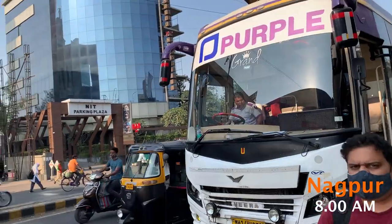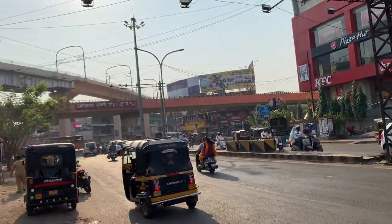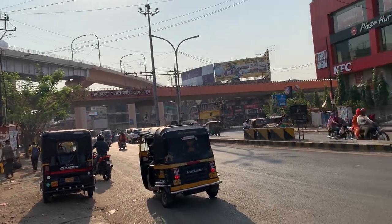So it's 4 o'clock guys, we just had a quick tea. We will be going directly to Nagpur from here. So we got down at Sitabardi at 8 o'clock. We have a cab coming in to pick us from this place.